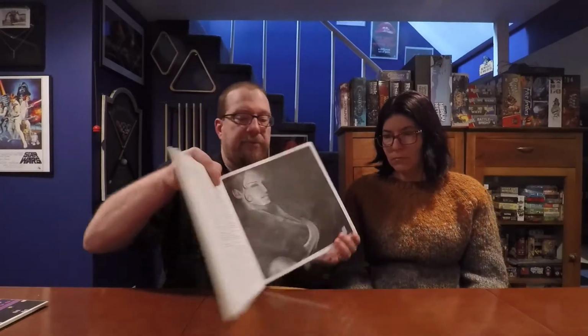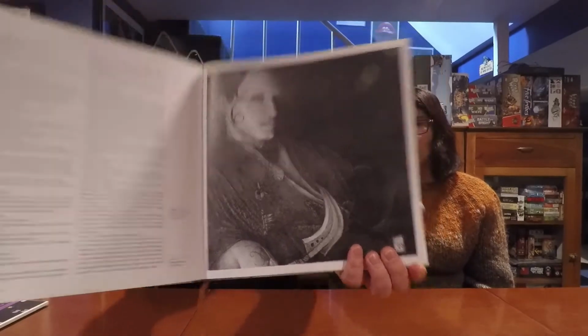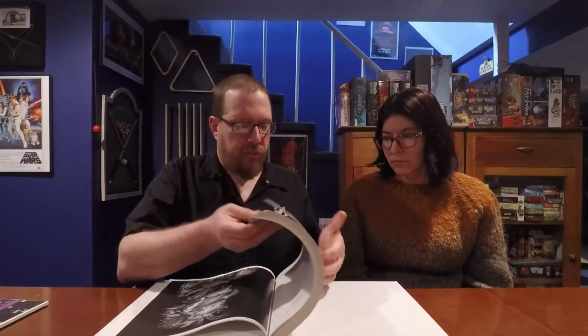And so now the artwork in this 2nd edition is also absolutely gorgeous. It's black and white, but they got some really amazing looking artwork for the game, and the rules are incredibly elegant. So now, what should we talk about first?